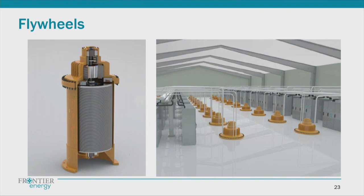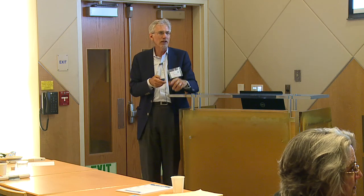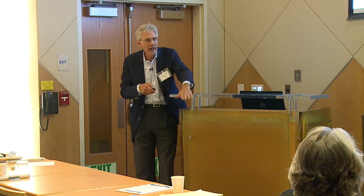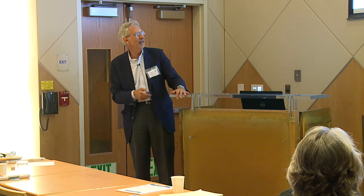Flywheels. You asked about flywheels. They're usually either steel at a fast but not super fast speed, or carbon fiber at a super fast speed, right? Because the energy storage is a function of the mass and the rotational speed. And they typically put them below grade. So if anything ever happens, it's bouncing around below grade.